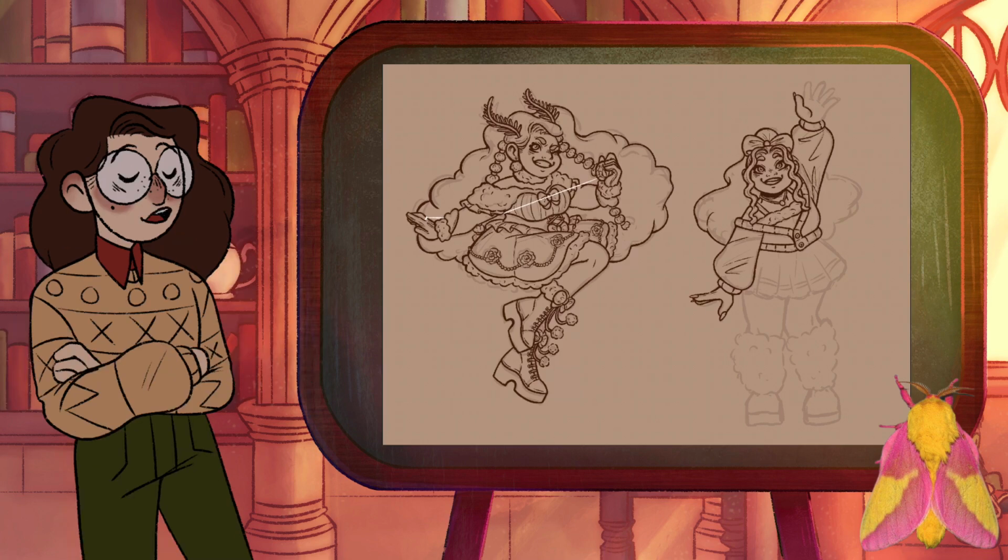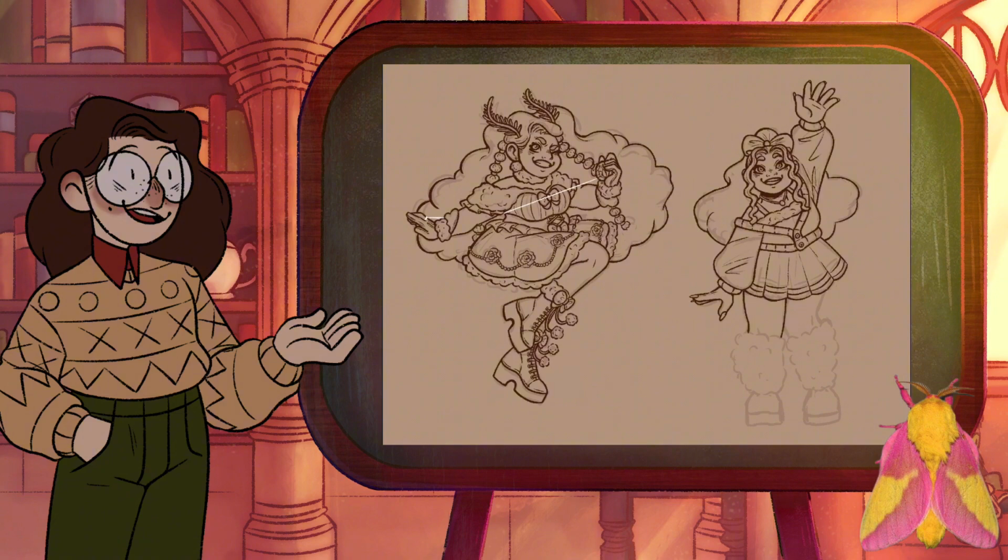I leaned very femme with most of these designs, but I decided to make Prim hyper femme, since let's be honest, a pink fluffy butterfly-like creature is about as hyper femme as you can get. So she's got a lot of bows, flowers, frills and pom-poms. I also gave her makeup and acrylic nails.